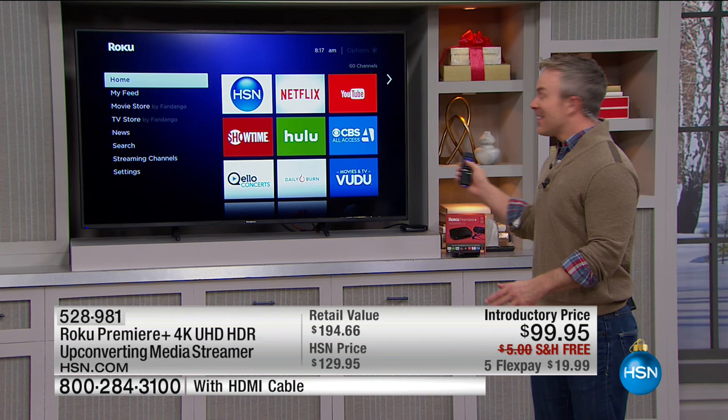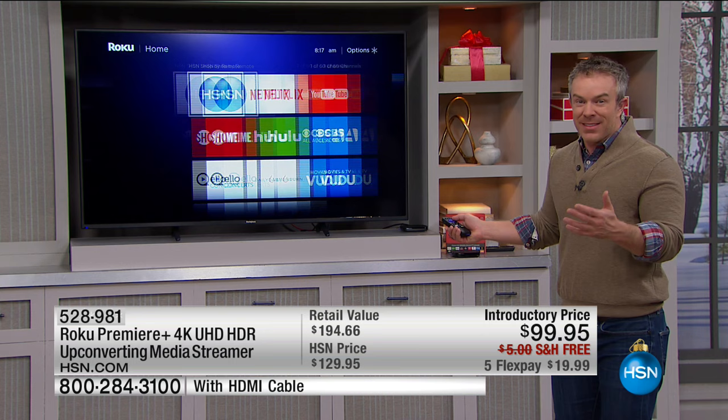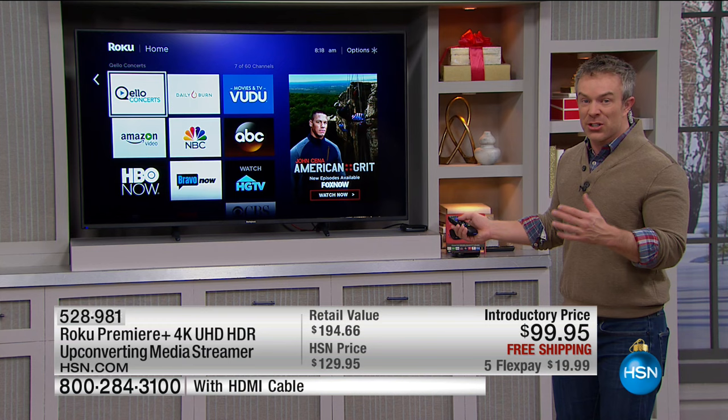And the thing is, if you want that smart TV, if you want the smartest TV out there, you get Roku. Because Roku gives you the most channels at your disposal. I mean, you probably think 200 channels is a lot. That's what your cable box has. This gives you 3,000 different channels. Each one of these tiles is a different channel.